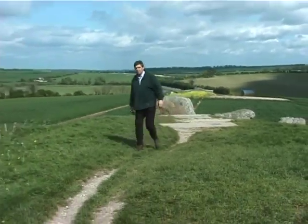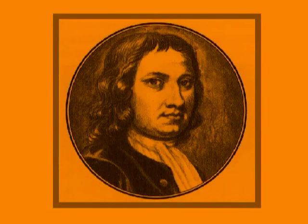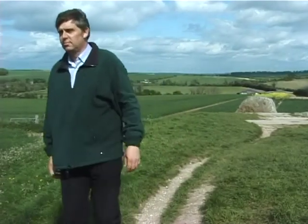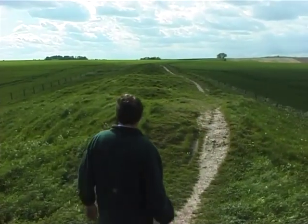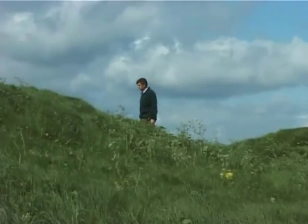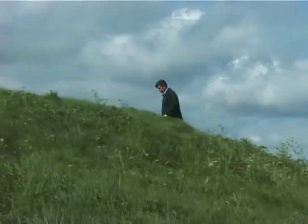Another antiquary, William Stukeley, made more detailed drawings of the barrow about 60 years after Aubrey, and both men noted that a local doctor, a Dr. Toop, or Took, had been regularly digging into the mound to obtain bones for patent medicines.